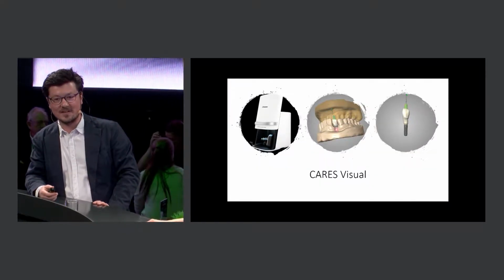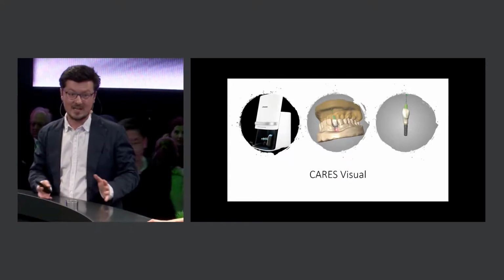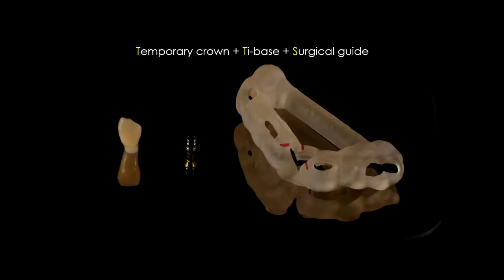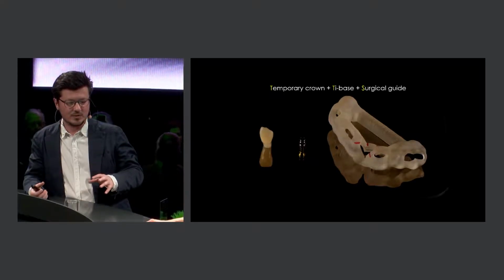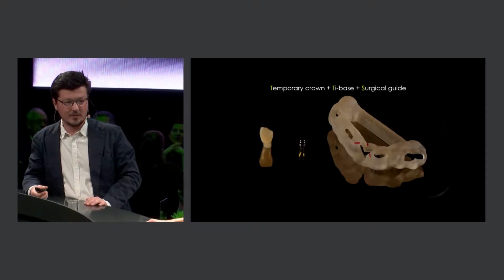This is how it looks in the dental technician software. It's Cerec Visual, which goes today together with the IO scanner. And you see that the technician can see my implant and the Variobase. So at the end, before the surgical procedure, we have three elements: the surgical guide, the Tibase or Variobase, and the temporary crown, which has an inner surface that corresponds to the Variobase, and we can glue them directly before surgery.